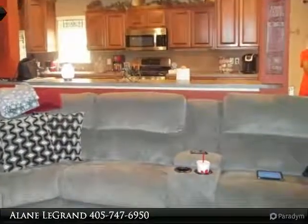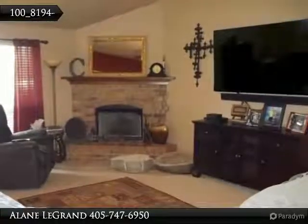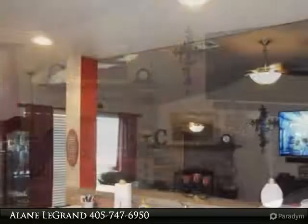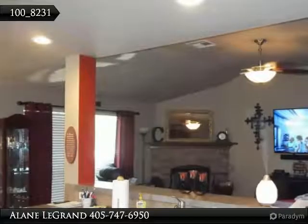The kitchen has lots of beautiful wood cabinets with white crown molding, long countertops, newer mostly stainless steel appliances, heated bar and pantry. The dining room is spacious and comfortable, just off the kitchen.